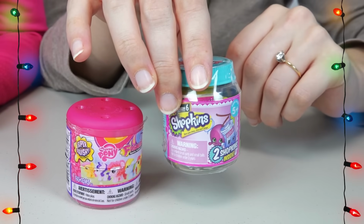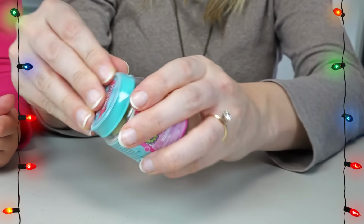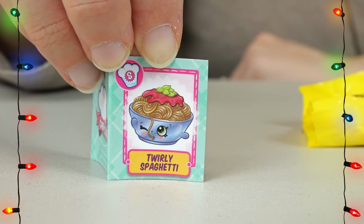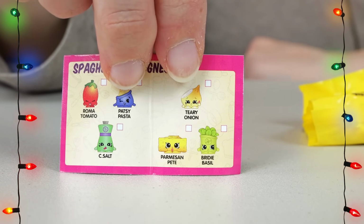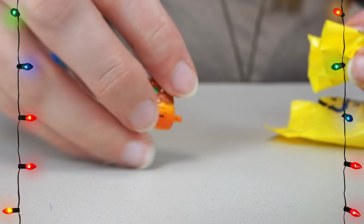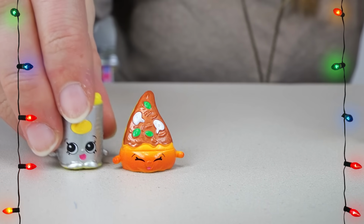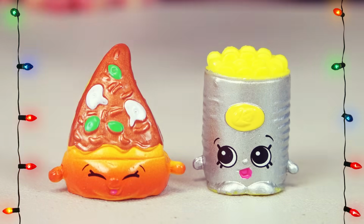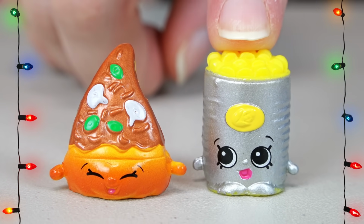We have Shopkins, so I gotta open the Shopkins, Chloe. This is the Chef Club Shopkins. You can open that one, and I will open this one. All right, so our recipe card is for twirly spaghetti, and it looks like you need six ingredients. So let's see what we got in our mystery bags. Ooh, looks like pizza. And some sort of canned corn. All right, let's find their names. We got Veronica Veggie Pizza, which is ultra rare, and sweet corn, which is common.